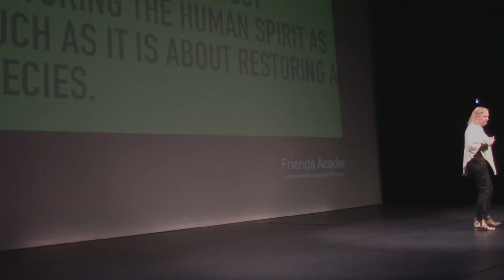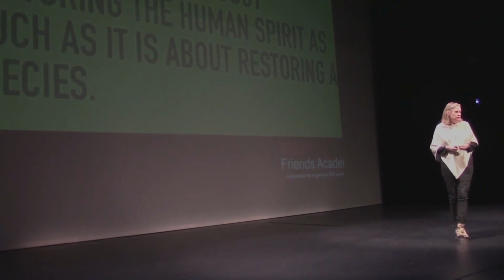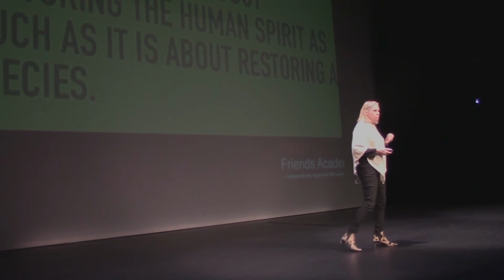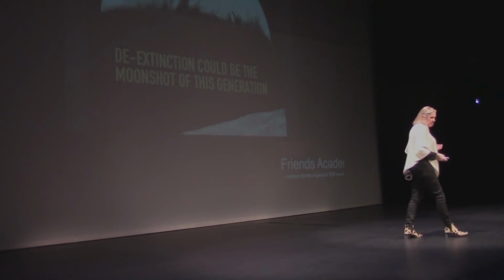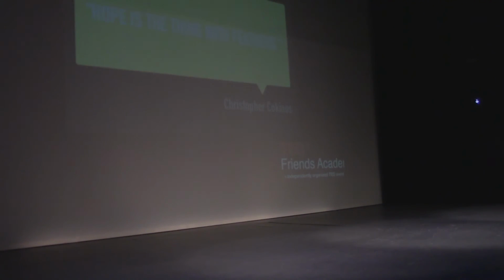De-extinction, to me, is more about restoring the human spirit than it is about bringing back any species. Because what it requires us to do is think differently about life, all life. So I think de-extinction is actually going to be this generation's moonshot. And perhaps de-extinction will come as hope with a thing of feathers.